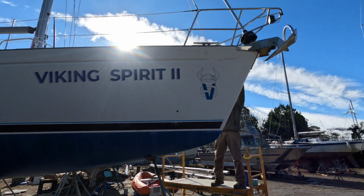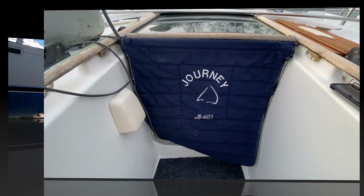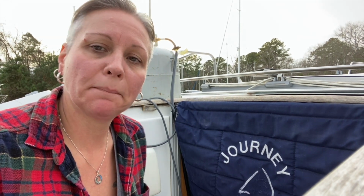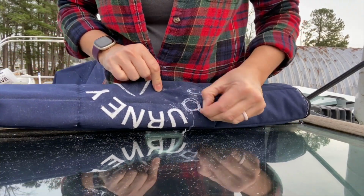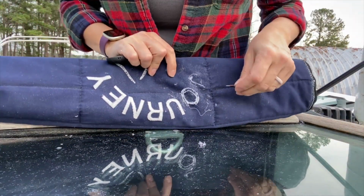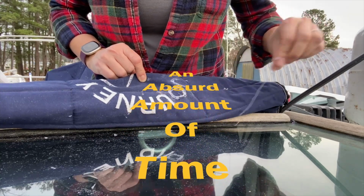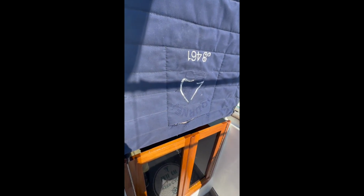Doing new lettering on Viking Spirit II. Preparing the boat for its new logo and name, we have to remove all trace of the old name. I'm really wishing this had a shorter name. Slow going work. Still see a little bit of the shadow of the old name, but it's gone.